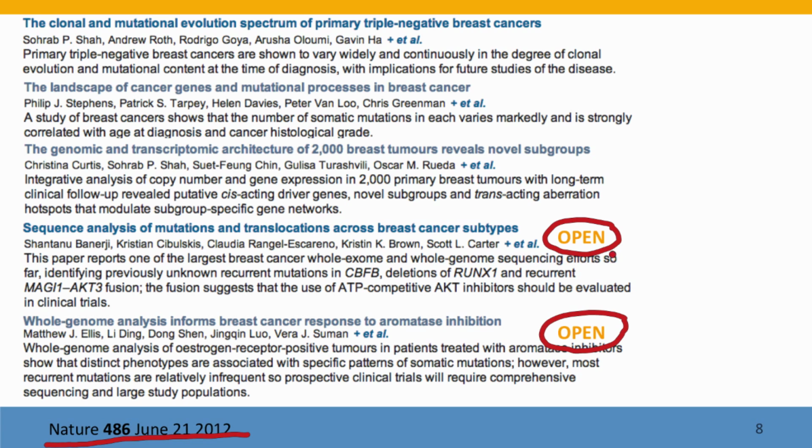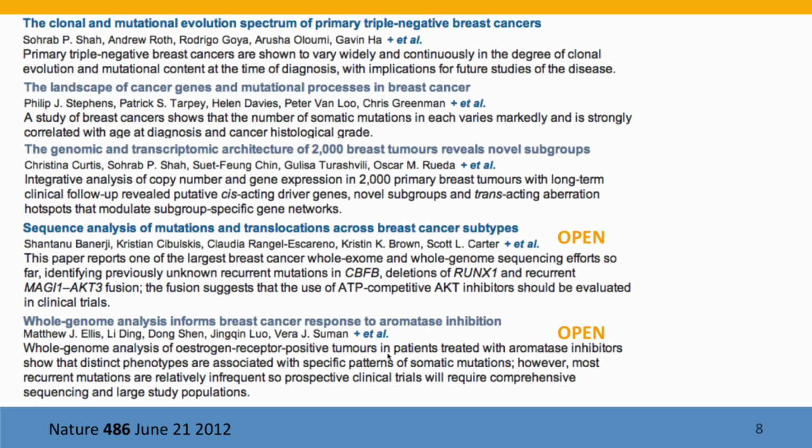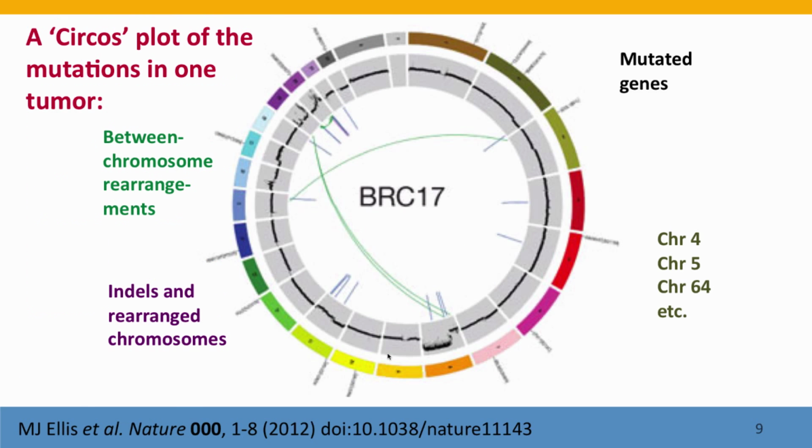You certainly don't have to look at these. These are technical articles. They're quite difficult. But if you're really interested in the origins of breast cancer, you might want to look at them. Or there's an associated article, what's called a News and Views, that summarizes the results of all 5 research papers. So I'm only going to show you a little bit of data from one of these papers.